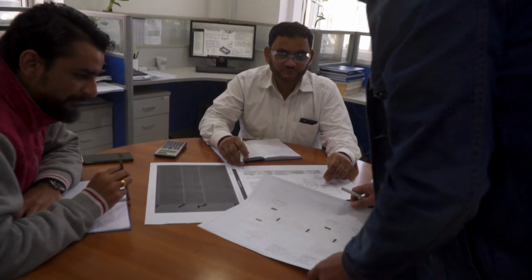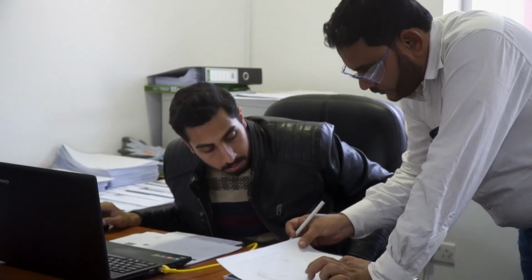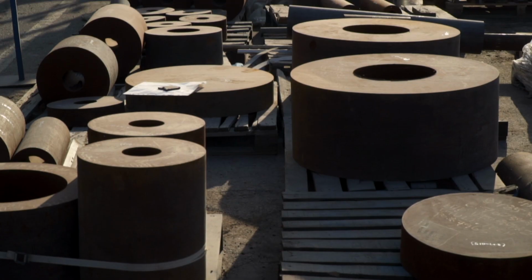We have experienced design, quality, and engineering team in-house in Saudi Arabia. For the majority of time, they can come up very quickly with solutions to meet our customers' needs.